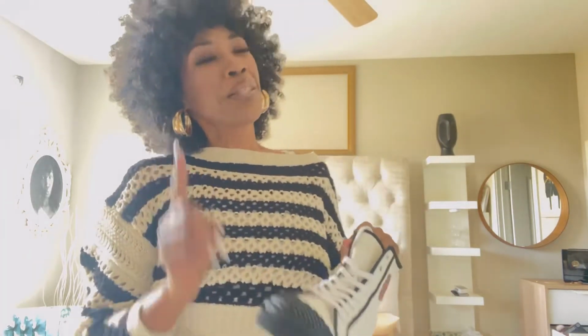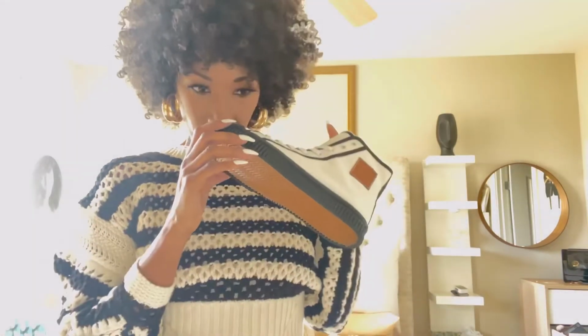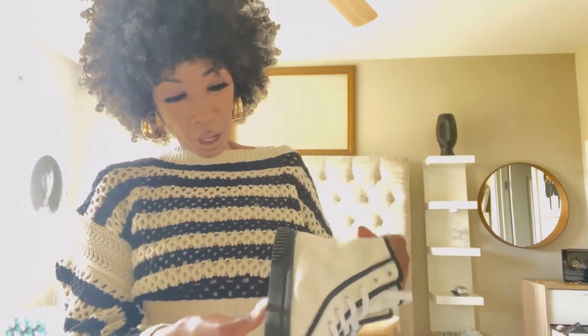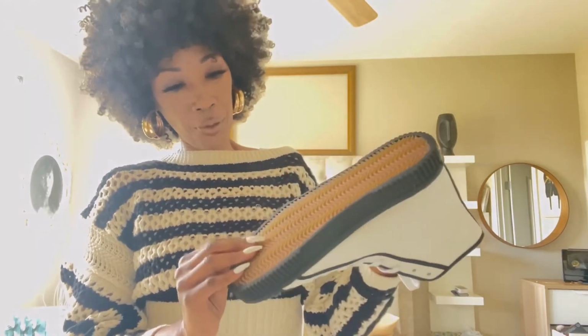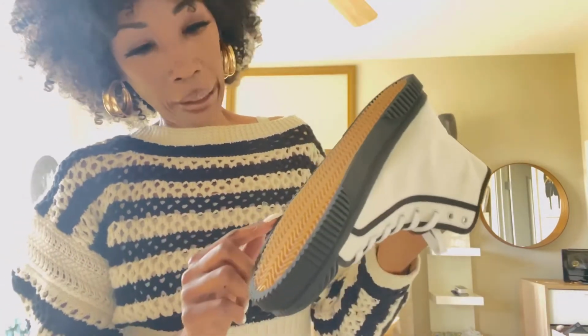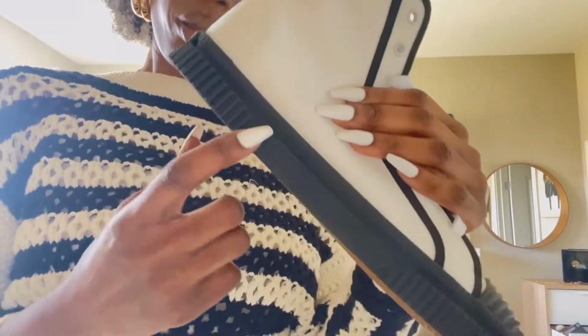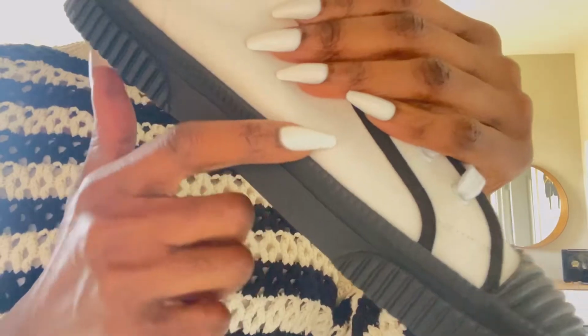It doesn't stink, but it definitely smells a little rubbery. But that's the material, so that comes with the territory. I love the sole. I love the way the sole is made. You can't see any like glue, and I hate that. Look at it. Look, see in there? Well made, so well made.